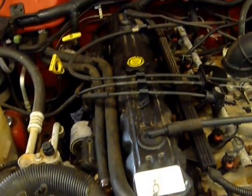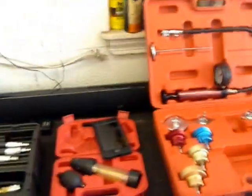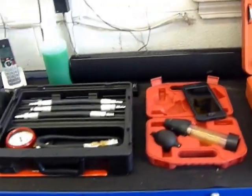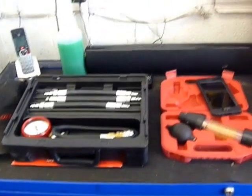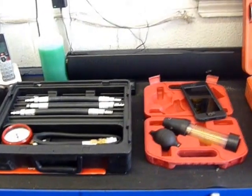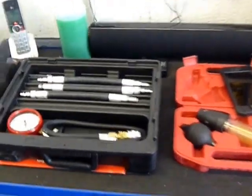In order to figure this problem out correctly, we're going to need some tools. Now, the tools I'm going to show you, granted, they are the higher end versions and they do cost quite a bit of money. You can get some regular cheaper tools, and you can even rent half of these from the auto parts store if you choose to.